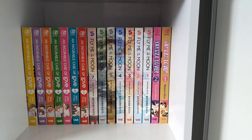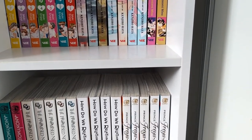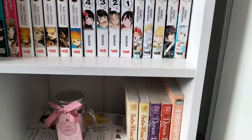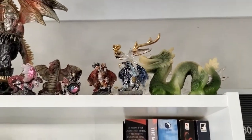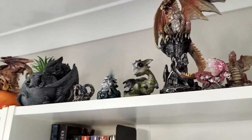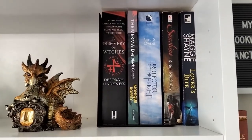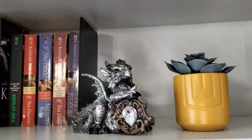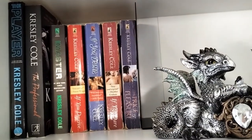And then we go down into my manga. So we got all the manga. More manga, and then the last of my manga. Now up on the very top are my dragons. Been collecting them for a very, very long time. So those are the dragons. But up on my very top shelf here is some paranormal romance, some more dragons, a fake plant, and some Kresley Cole overflow. And then I guess we'll go down.